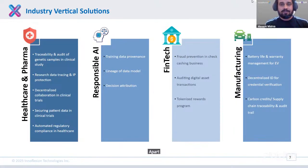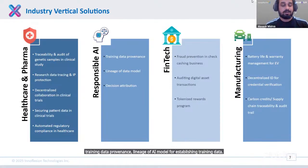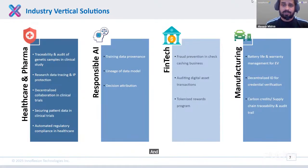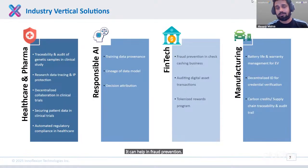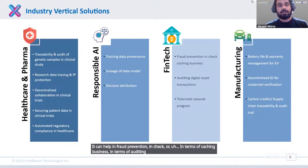Apart from that, when we come to responsible AI, training data provenance, lineage of AI models for establishing training data, and decision attribution as well. Then we come into the fintech sector, where it can help in fraud prevention, in terms of cashback business, in terms of auditing also for digital assets and transactions. And the most important would be the tokenizing of reward programs.